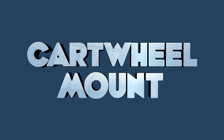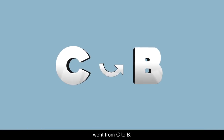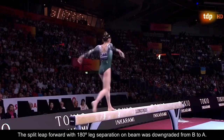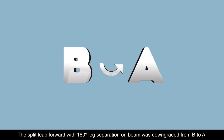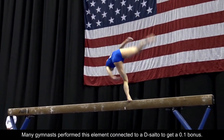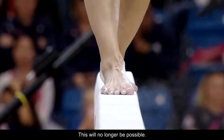Cartwheel mount. The cartwheel grasping under the beam mount with half turn to front support went from C to B. Split leap. The split leap forward with 180 degree leg separation on beam was downgraded from B to A. Many gymnasts performed this element connected to a D salto to get a 0.1 bonus. This will no longer be possible.